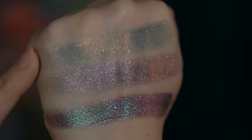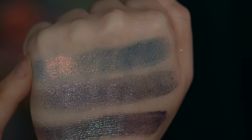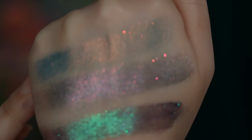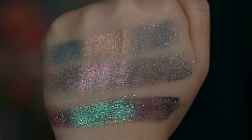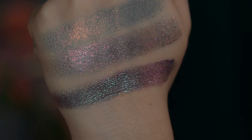So Written in the Stars, I see a teal base. It's almost a little bit grayish. It's definitely very unique, and it has bright orange flash straight on. Saturn's Aurora and Magnetosphere do have a little bit of a darker base to them. So this one, actually, I'm going to add another layer.